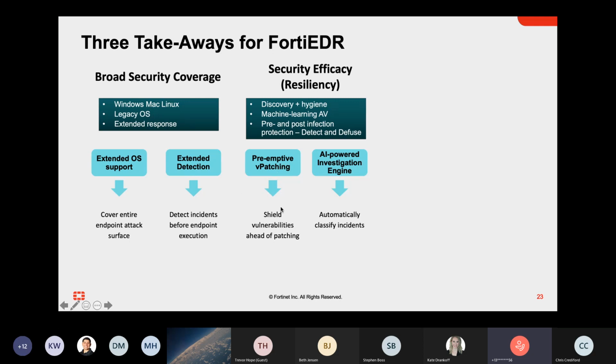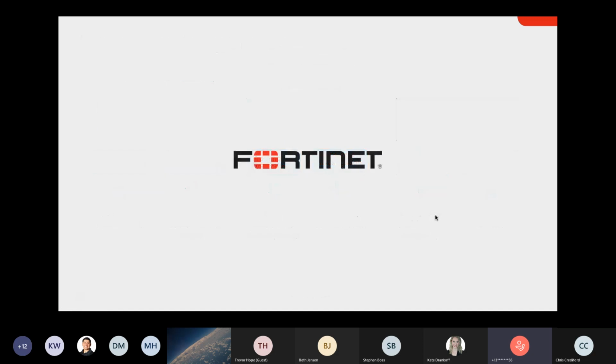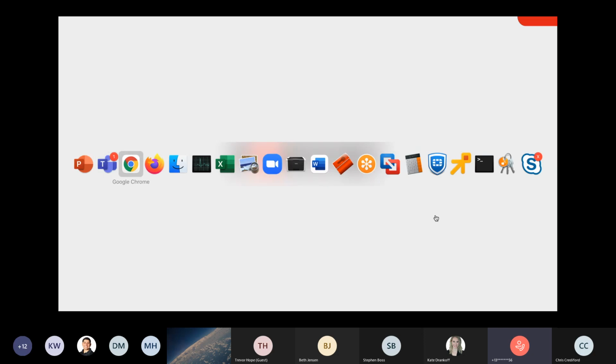We can also do, and I'll show you part of the demo, blocking vulnerabilities. So we have the ability to stop certain applications from running if they have some critical vulnerabilities in them. And then really the third piece is helping your SOC become more efficient, automated, real-time, the MDR service managing this on your behalf, and being able to do threat hunting, extending your fabric. I'll talk about some of the XDR functionality as well. So that's typically everything from a presentation standpoint.